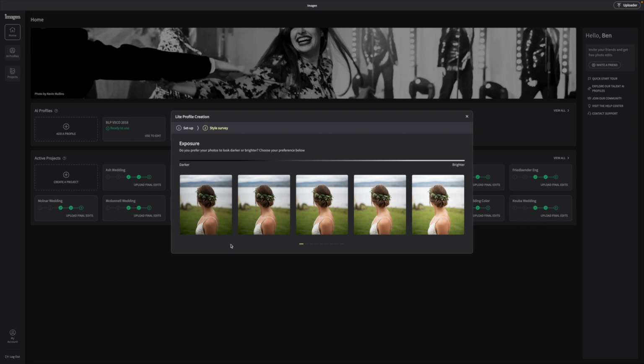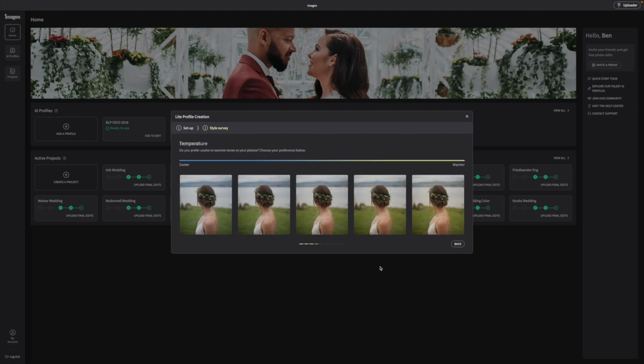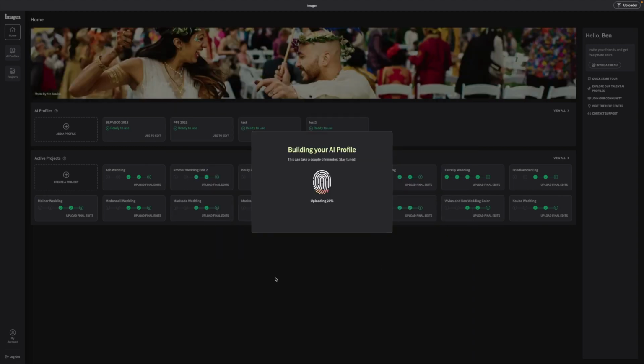How do I like my exposure? How do I like my white balancing? And I just go through the prompts. This part should only take a couple of minutes, maybe even less. This looks good. That looks good. All right, then we're going to build our profile.